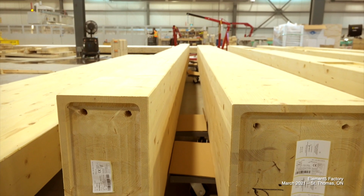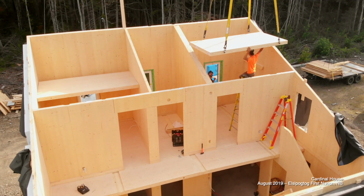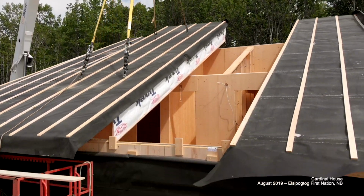Mass timber, when it's created at the factory, ends up being like a big 3D puzzle. Because of the things that we do in manufacturing and all this prefabrication work, when all of these elements arrive to site, it's not conventional construction, it's assembly.